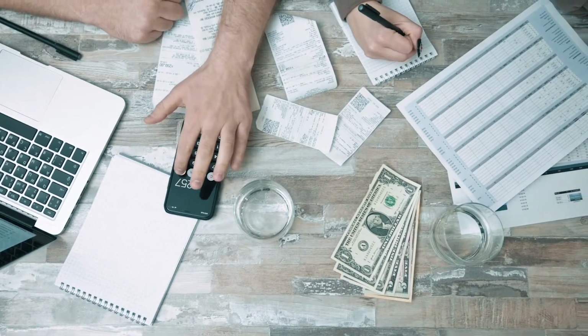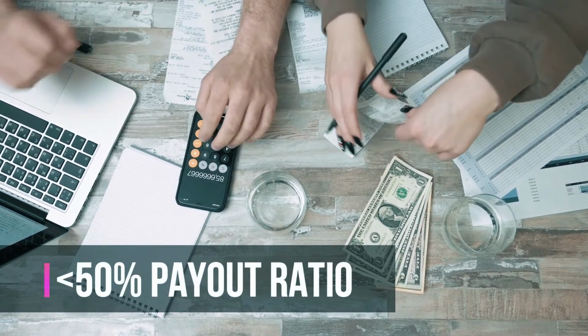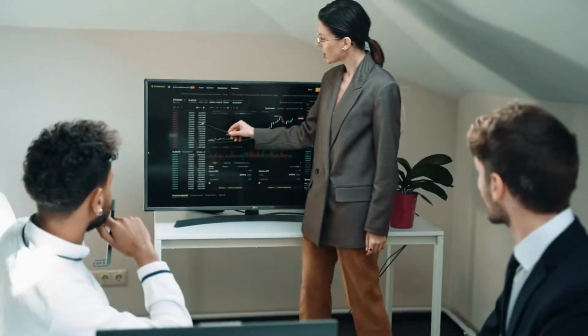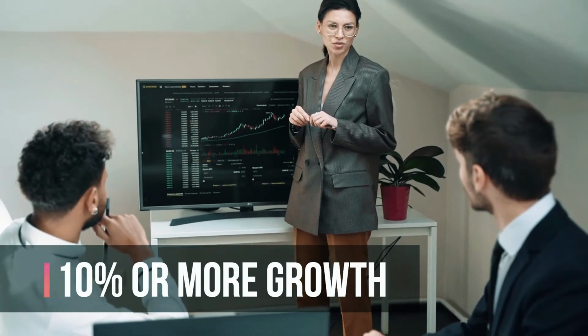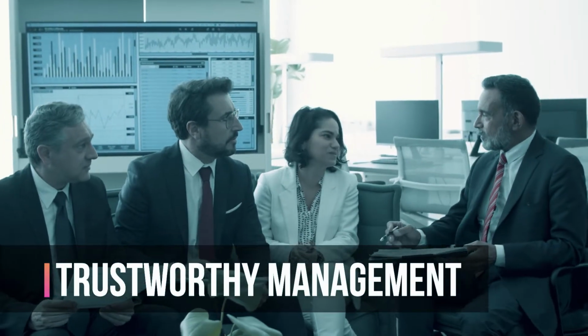We want at least 2% and a payout ratio of less than 50%. So there is a lot of room to grow the dividend even more and still pay greater dividends over time. We also want a double-digit dividend growth rate to ensure that management is serious about increasing the payout. We also want a track record of management sticking to their word and expanding their dividend over time.